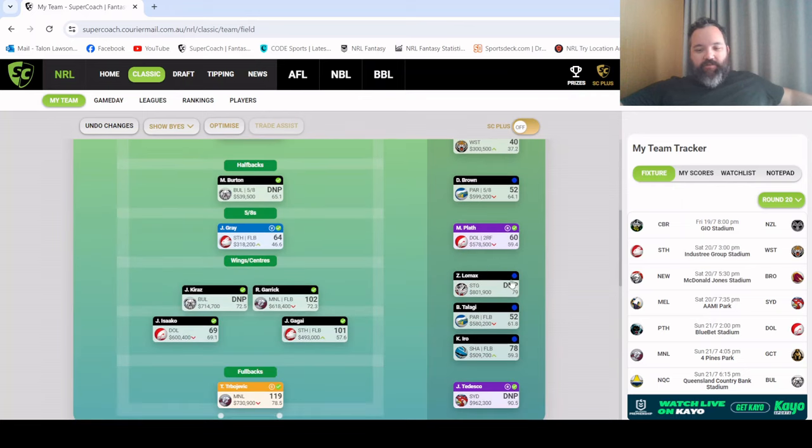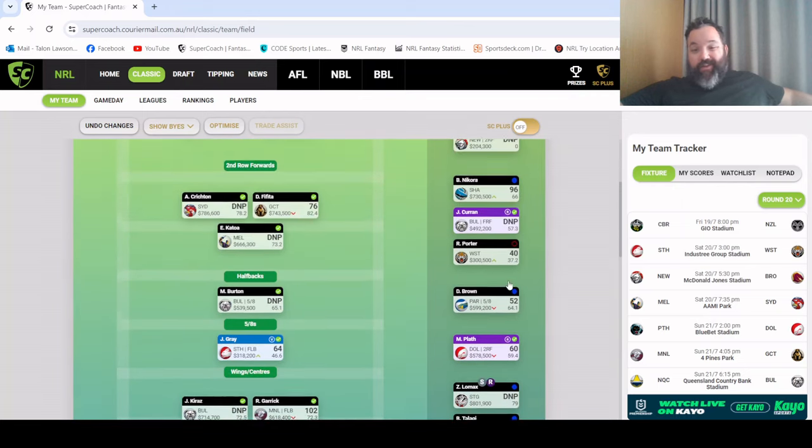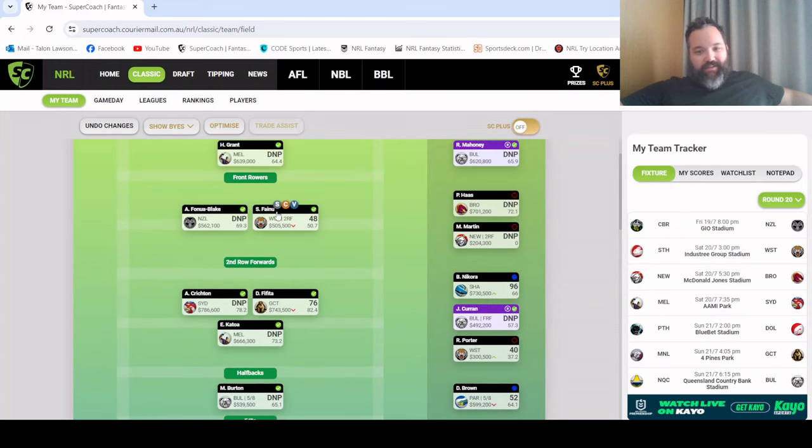I mean, it's pretty much a free swing, I think, given whoever goes out. So Finu, for example, he would be the 17th or 18th man anyway. So maybe we'll set up like that, and then if Payne Haas doesn't play, we'll cop Finu's score, which is basically what we were going to do anyway. So yeah, that's the classic team.